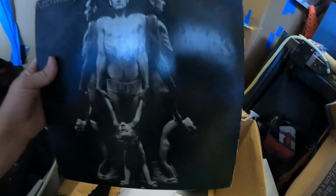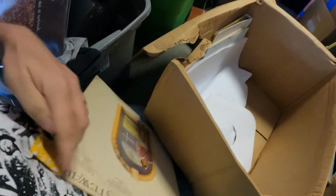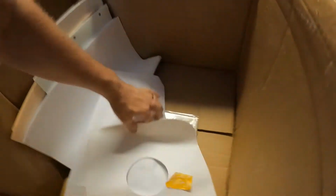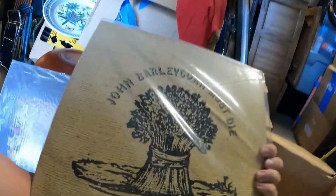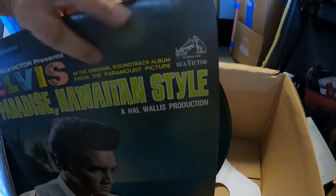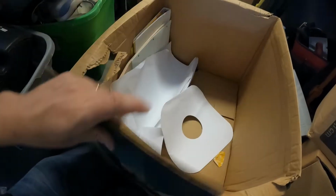I can fill it in there. Let's see what else we got. Fleetwood Mac. Steely Dan. And a couple more down here. So, the Best of Rod Stewart. Okay. I don't know if I've seen this one either. And let's see. Traffic, John Barleycorn Must Die. And we got Elvis, Paradise Hawaiian Style. And that's what it is.